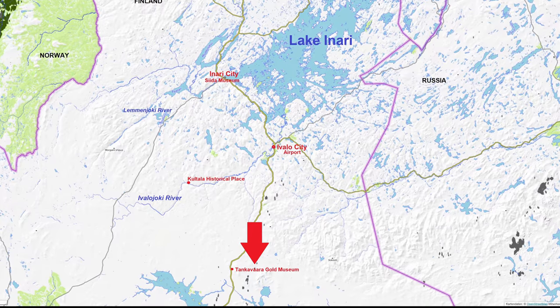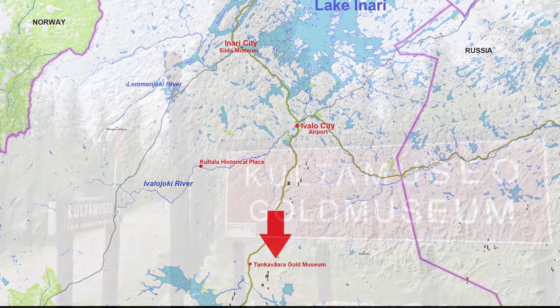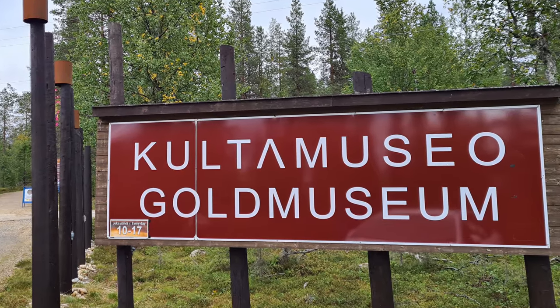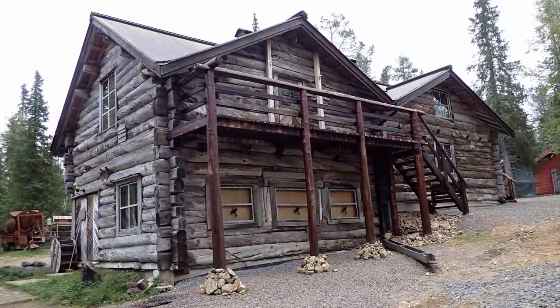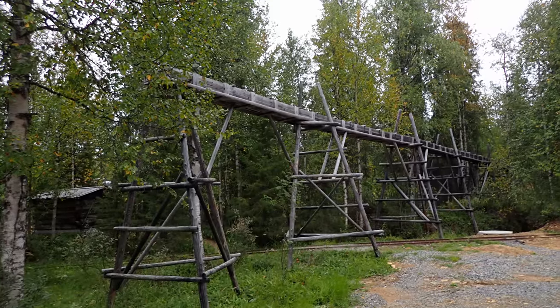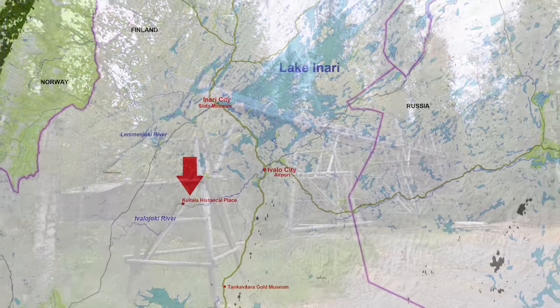There is a gold museum at Tankavaara. The gold museum provides information about the history and the gold rush in the 18th century. It gives you insights on how the gold diggers lived and extracted the gold from the river sands.